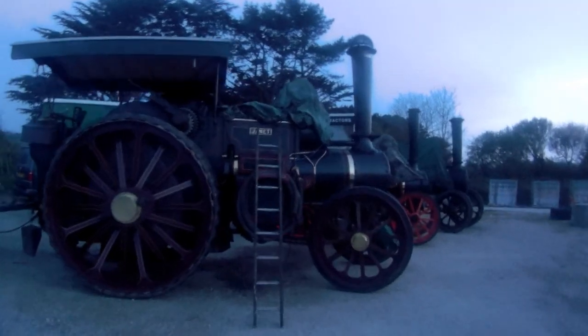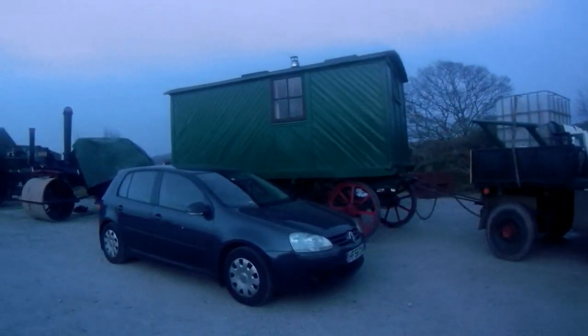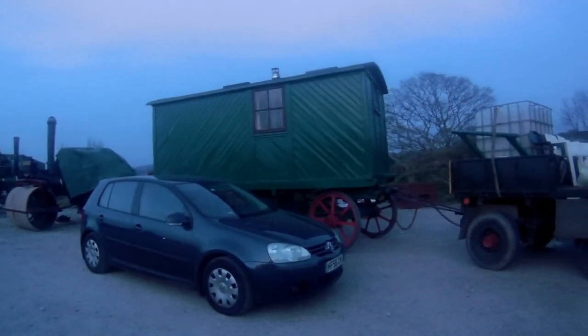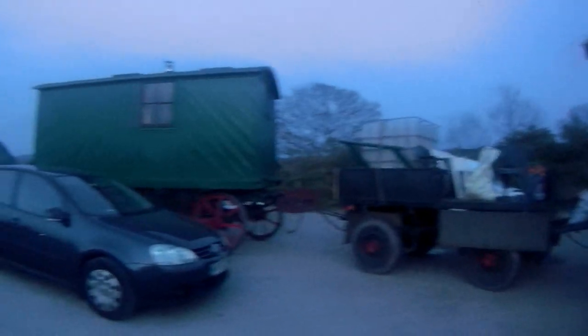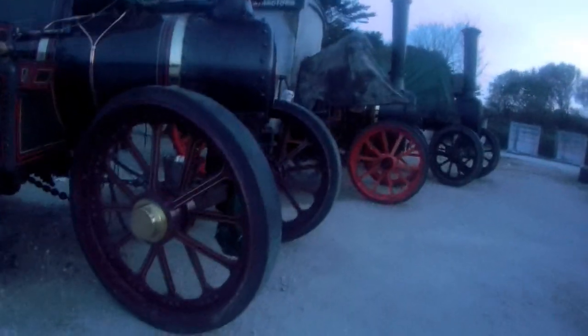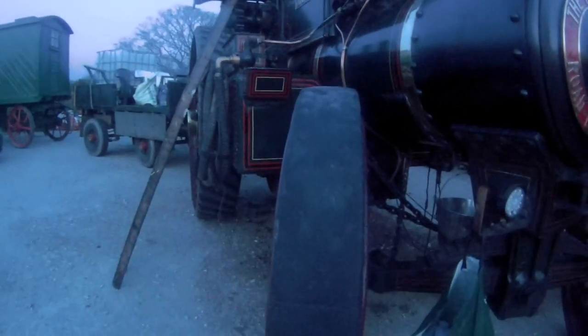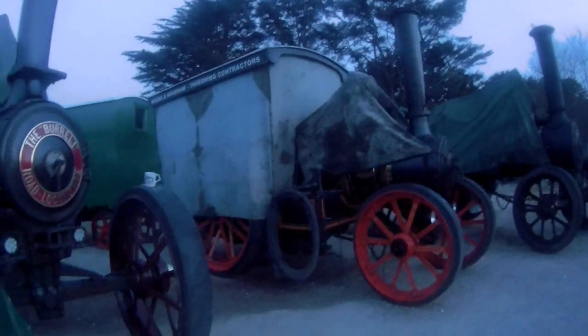And so we've got a lovely old traction engine here, and this, folks, is what's called a living van. Now when these things were out on the road, they would tow the living van behind them, and that's where the crew of each locomotive would sleep, folks, and eat and take a break from a long arduous day. So proper road locomotives. Nice big fat rubber tyres. Brilliant. So I think the living van is being lived in, folks, which is brilliant.